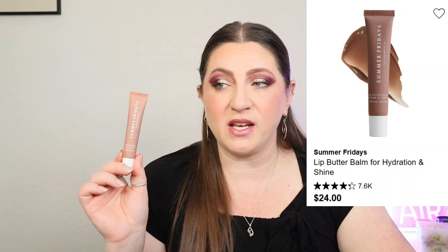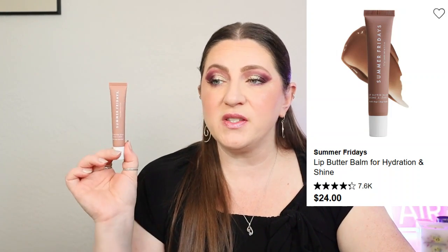Let's talk about two balms. I'm going to talk about one that I find personally controversial. This was one of my favorite product releases of 2023, but the reason I think it's controversial to me now is that I have tested other ones in this, like other shades, and they're just not the same. This is the Summer Fridays Lip Butter Balm. This one is in Vanilla Beige.